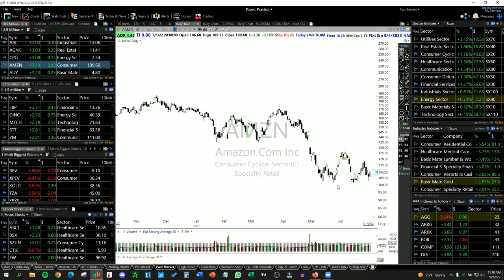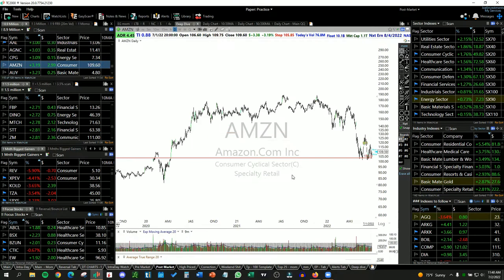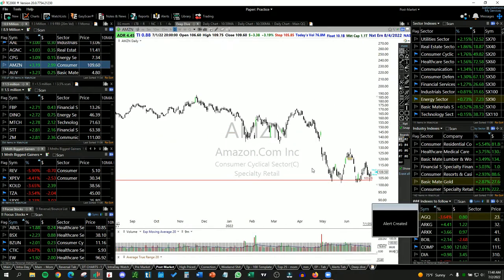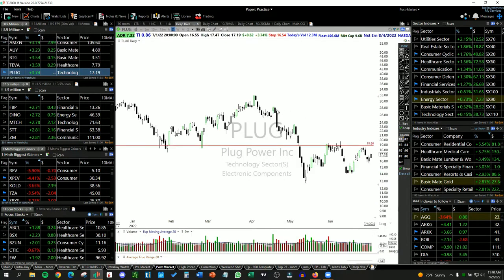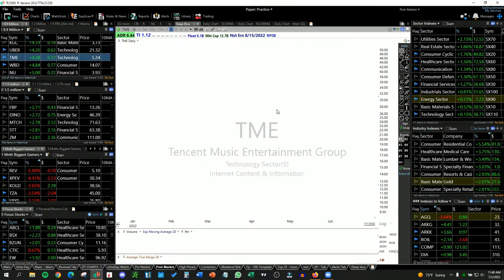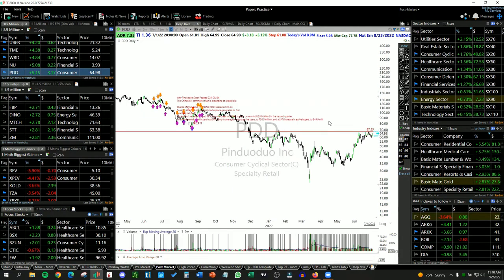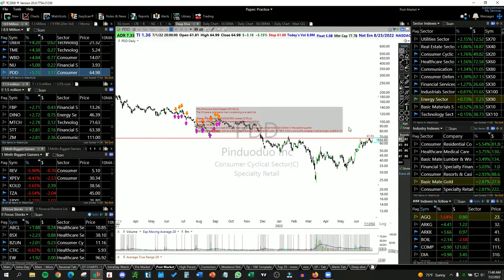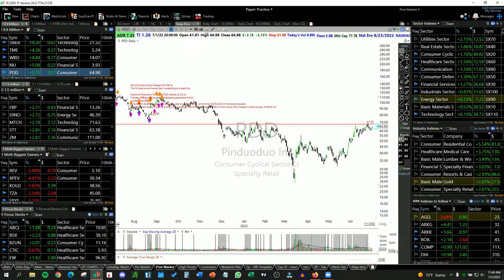Amazon is already putting sort of a double bottom right here. See that? I'm putting a mark right here. I want to know if he breaks this. Plug. All right, so it seems like TME, this is Chinese as well. PDD. Get a mark right here on this one and put that in the focus list.